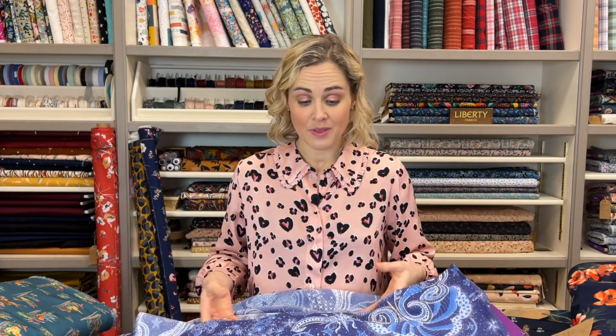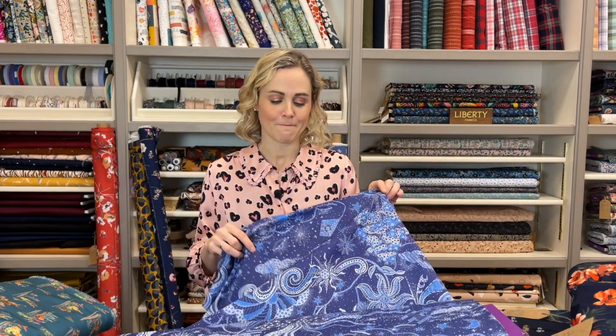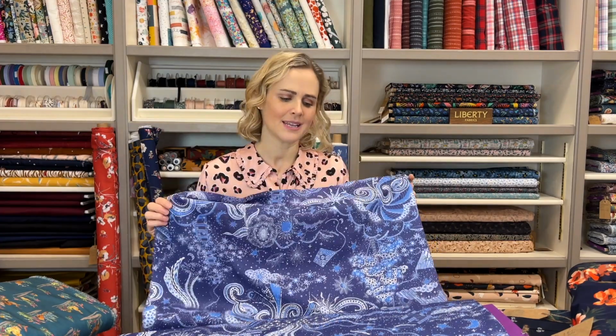You could make something that's got gathers in it as well, but it will hold the shape of the gathers a little bit more. Although it's lightweight, it's not as swishy and fluid and drapey as say a viscose or a rayon. It will hold its shape a little bit more. But you could still use it for garments like that. So it is nice and versatile. I would say tops, blouses and that kind of thing is going to be best. Dresses, you could use it to make dresses as well.